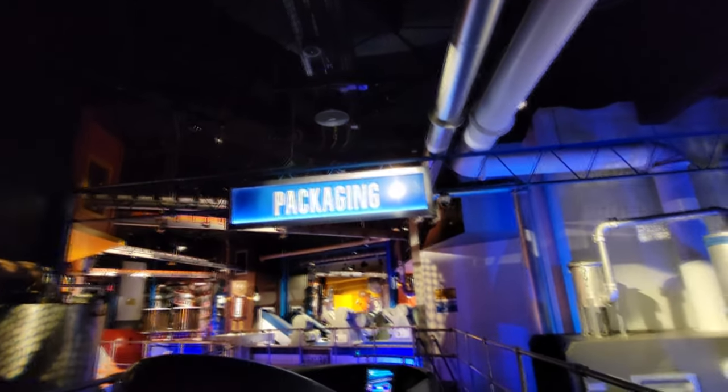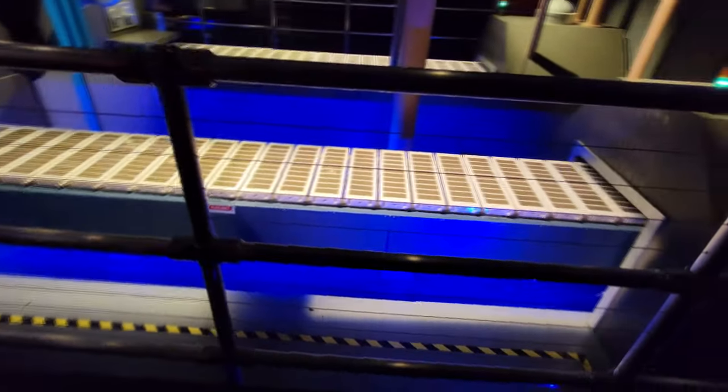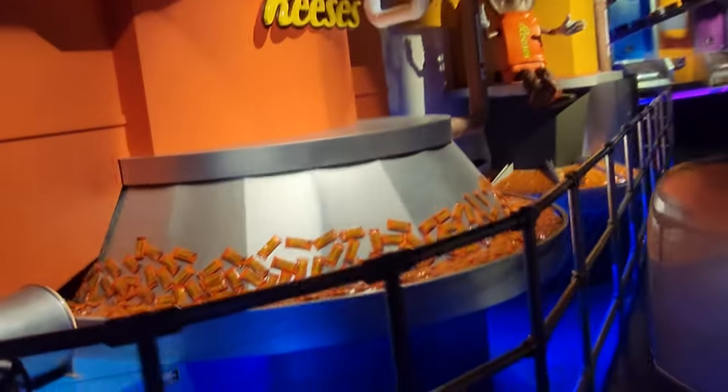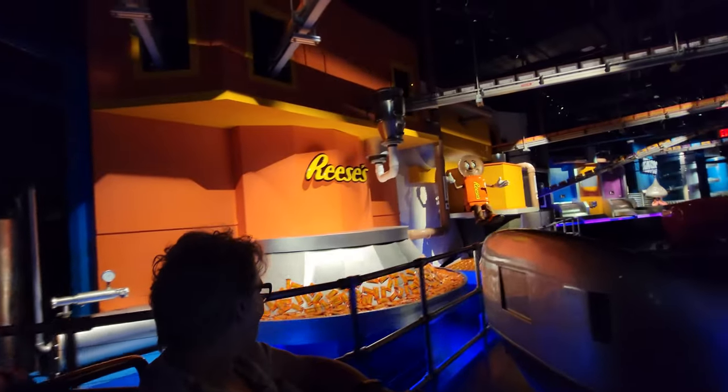This chick reminds me of the lady on Scooby-Doo who's like, societal do's and don'ts. We're going to packaging, but look, holy crap, look at all those Hershey's chocolate bars. All right, as we come around the corner here, they're going to be putting in packages. Whoa, look, we got Reese's cups. I want them all. Look at this. Let me try to get a close-up. Look at that. Hershey bars being packaged.